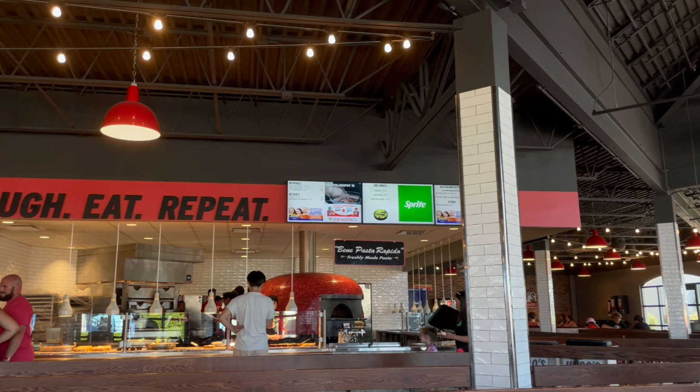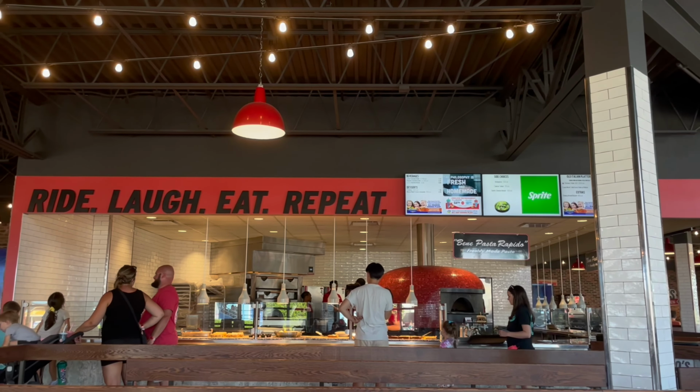We are currently in Hugo's Italian Kitchen, which is right in the midway, pretty close to the front of the park. If you're looking for some shade or a nice place to sit and get some air conditioning and a break from the sun, this is my favorite place to do that. It's one of the few restaurants where there's a good amount of seating and it's indoor and air conditioned. So if you're looking to get out of that hot sun and get some air conditioning, this is my favorite place to go.